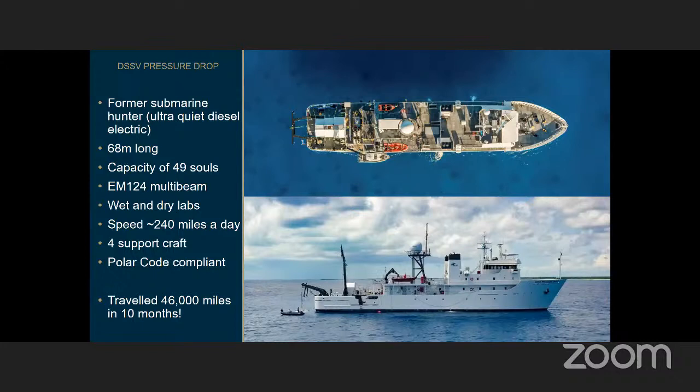And all of that data has been submitted to Seabed 2030, which is an ambitious global initiative to produce a high resolution global bathymetric map. So all of the data that has been acquired in Five Deeps and all of the expeditions since then carried out on Pressure Drop, the vessel, has been submitted to Seabed 2030.